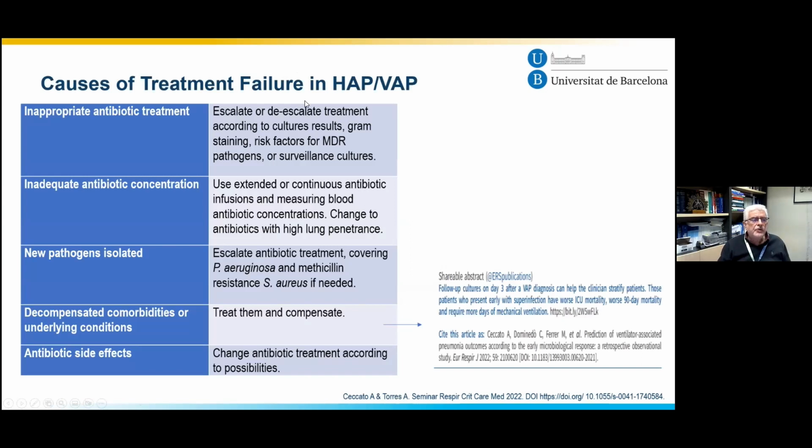Causes of treatment failure. Well, the first and most important is inappropriate antibiotic treatment, and this is associated with higher mortality. But others that you have to think about is inadequate antibiotic concentration in the blood. This is very important. Think that mechanically ventilated patients have different PK/PD behavior compared to non-ventilated patients.